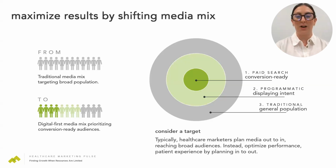So for a lot of our healthcare partners, we like to think about what can we do with these dollars to be most efficient at the bottom of the funnel first, and then move our way out to things like programmatic and traditional media.